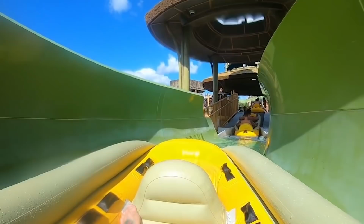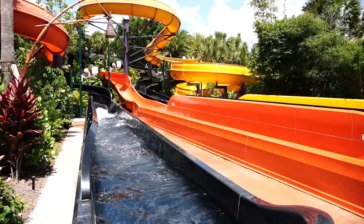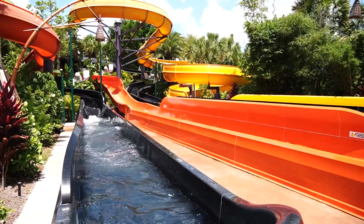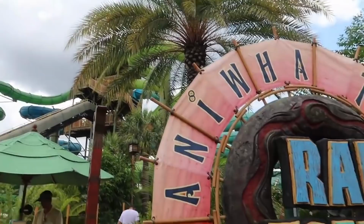And then my second favorite ride here is Punga Racers, because you guys know I love mat racers, and that's what these are, right here. The time I rode this mat slide, it had a completely different splashdown. Now it's got a nice and slow splashdown. They completely redid the entire ending of the ride. The two slides that are always open now, which is basically just like any other water park in the world where you just kind of wait for it, are the Taniwa tubes, the blue slide and the green slide.